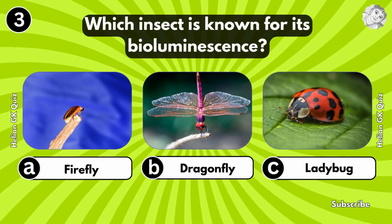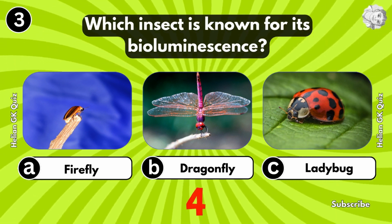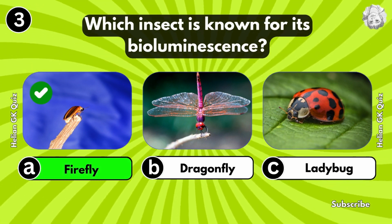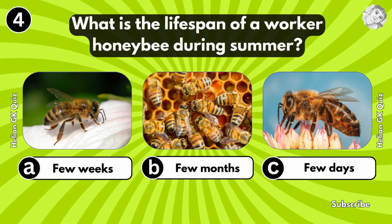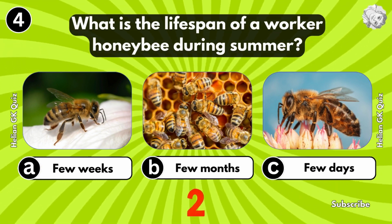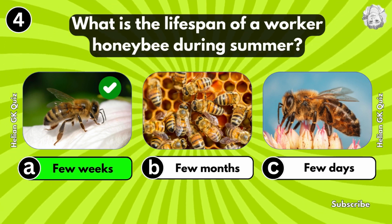Which insect is known for its bioluminescence? It's firefly. What is the lifespan of a worker honeybee during summer? 5 weeks.